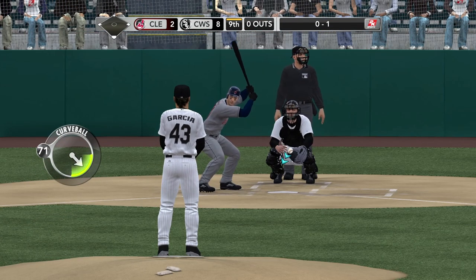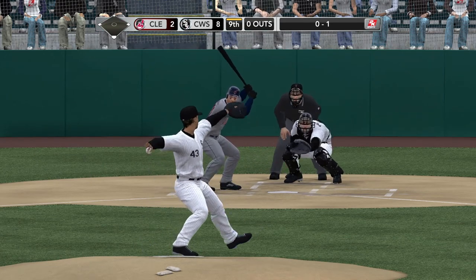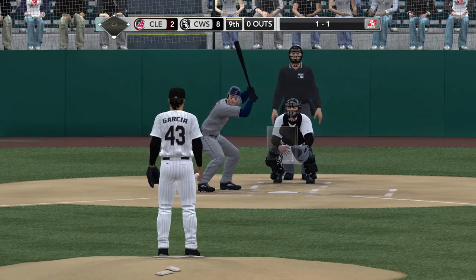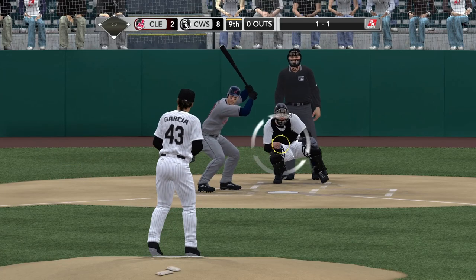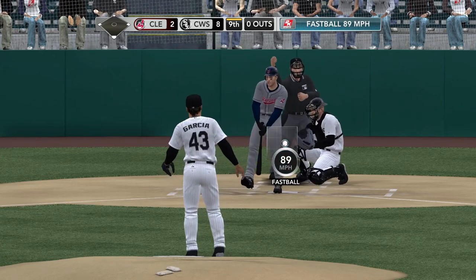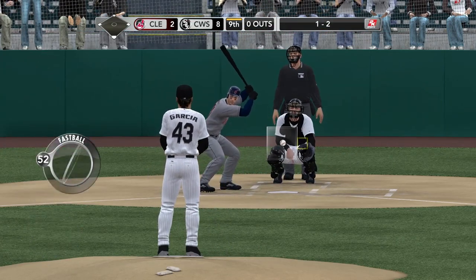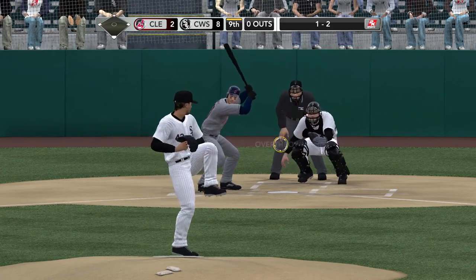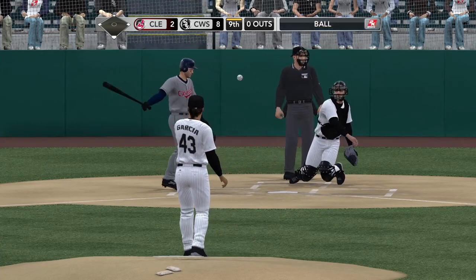Try to get the first out of the inning. Take away hope. As the other team needs to score a bunch of runs, you get an out, you can really deflate them. Lays off the curveball. Good pitch, though. 1-1. Swing and a miss on that fastball, and it's 1-2. Fastball just about had him, and it's a 2-2 count.